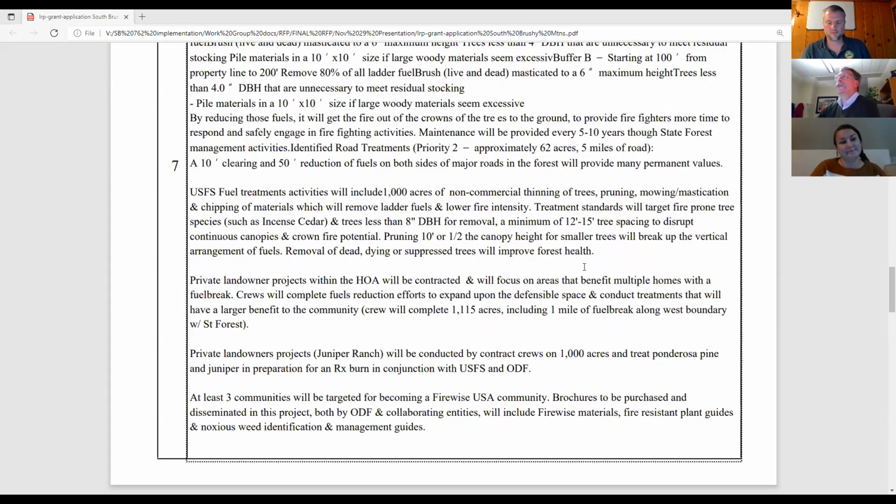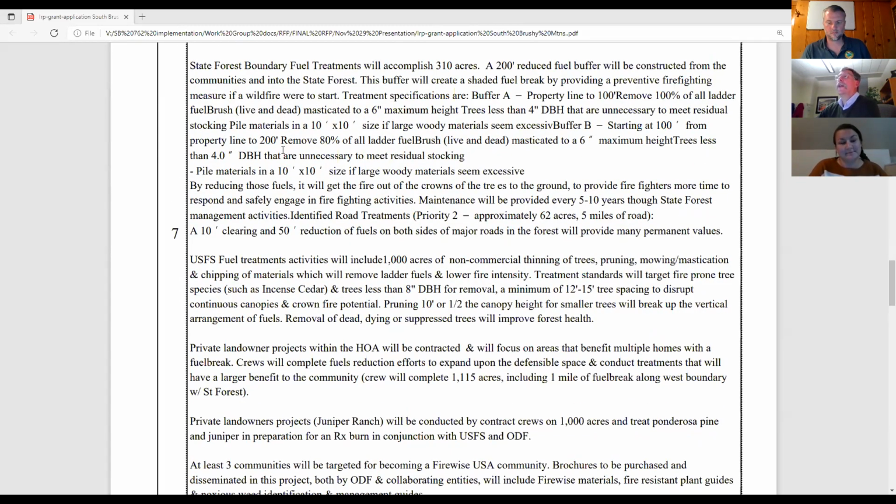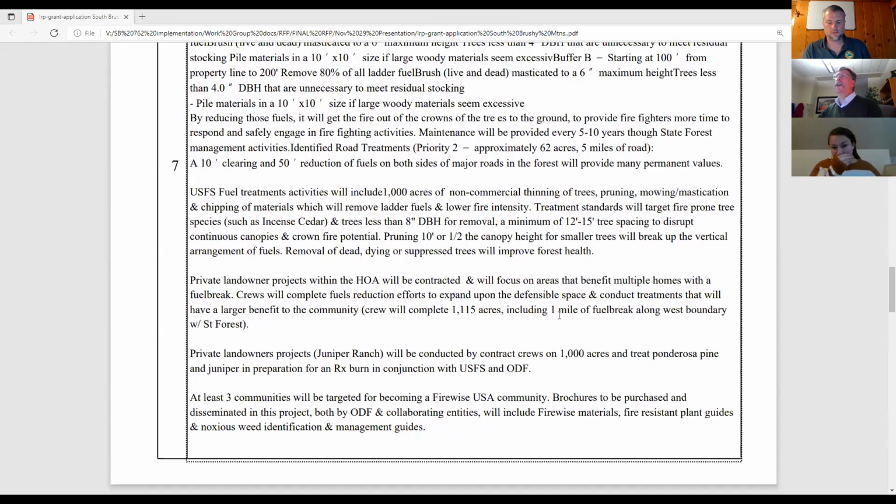And in this one, there's even some priority areas. So what is the first priority for a state forest project? A second priority is treating approximately 62 acres, 5 miles of road. Maybe that's a fuel break along the edge of the road. And that describes that: a reduction of fuels on both sides of the road, ingress, egress, as well as a fuel break.